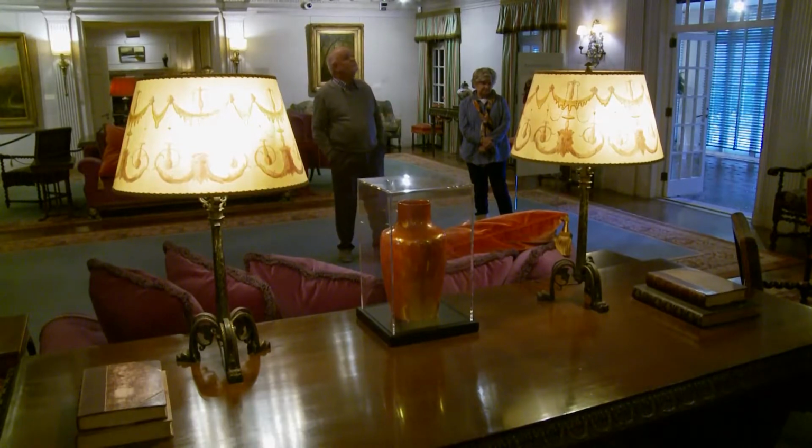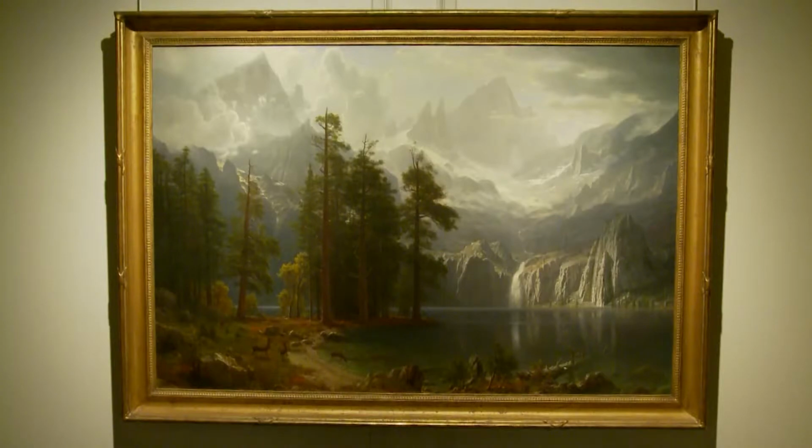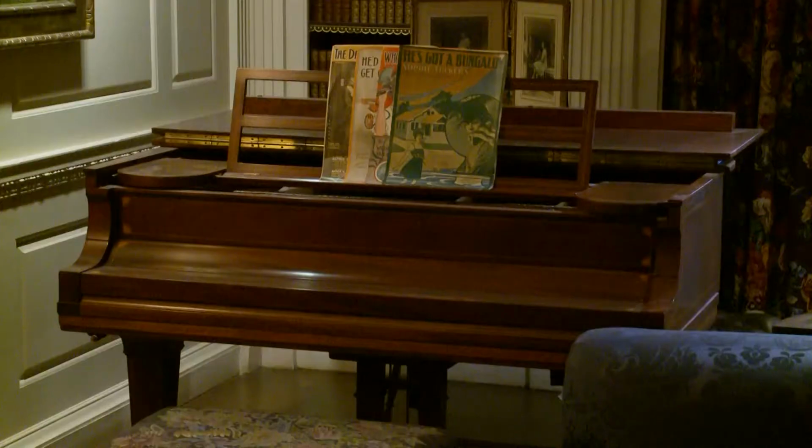The atmosphere in there is just wonderful. Kind of puts you back into that time period. Just trying to take it all in. There's so much to see. It's actually darling.